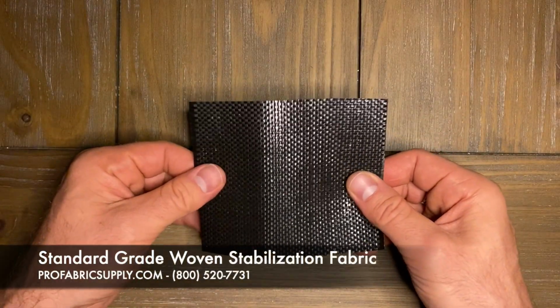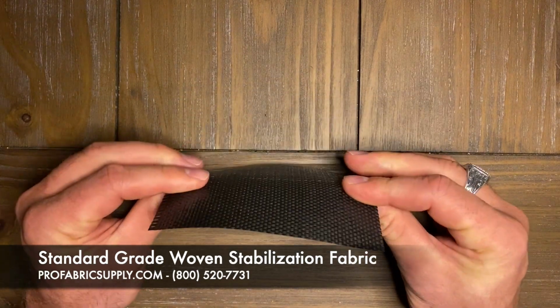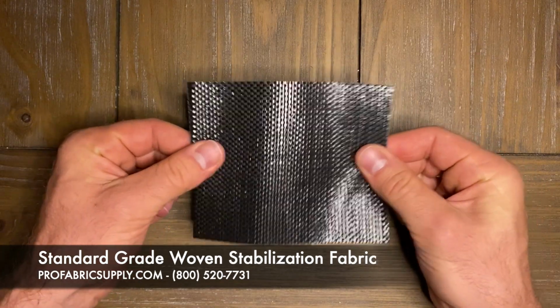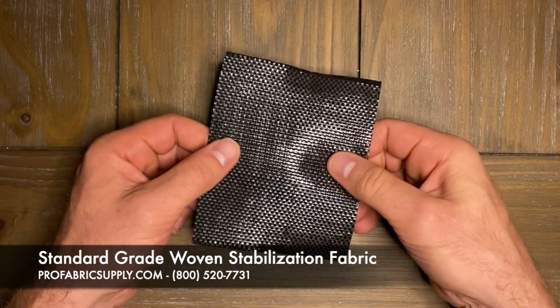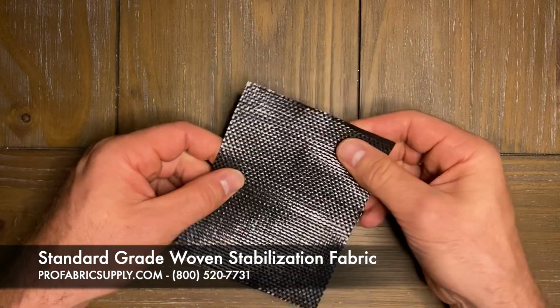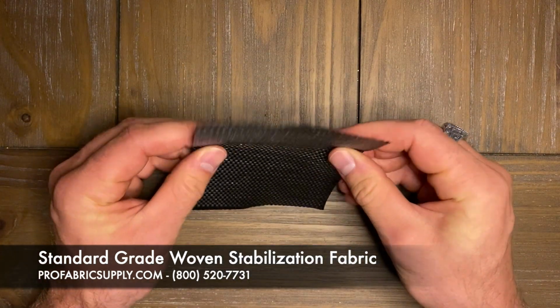When looking to stabilize an outdoor surface, a strong fabric with woven fibers is required for maximum strength. Our woven stabilization fabric provides a 200-pound tensile strength, which will help to stabilize surfaces such as driveways, patios, and roads. Due to its rugged construction, rock can be placed directly on the material without the fabric ripping.